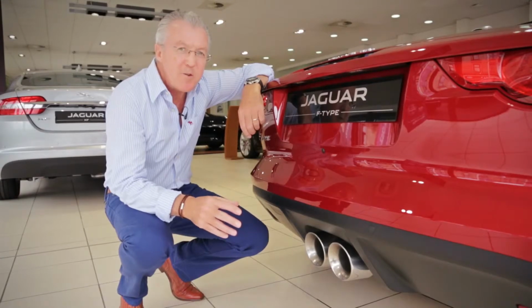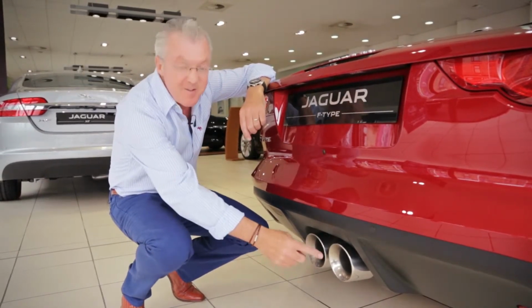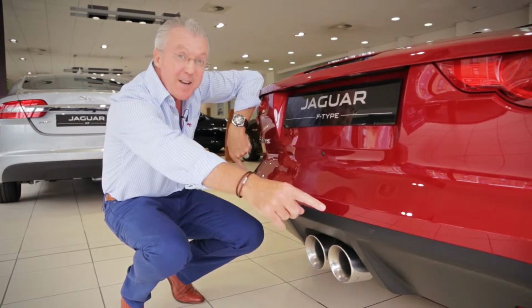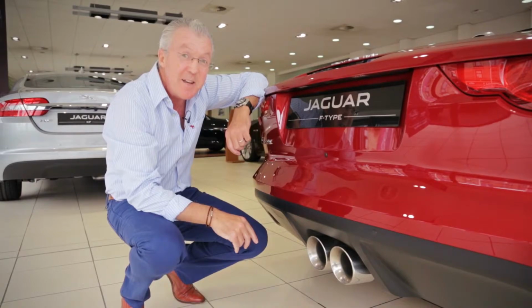One little point which is good to know for car geeks. The V6 comes with these central twin exhaust pipes. If it's the big V8, they've got them on each side of the car. There's two of them. That's what distinguishes the V6 and the V8.